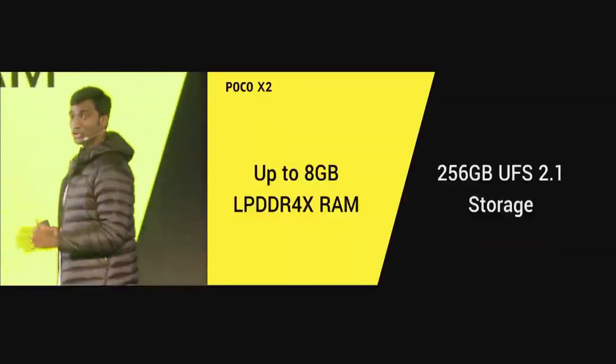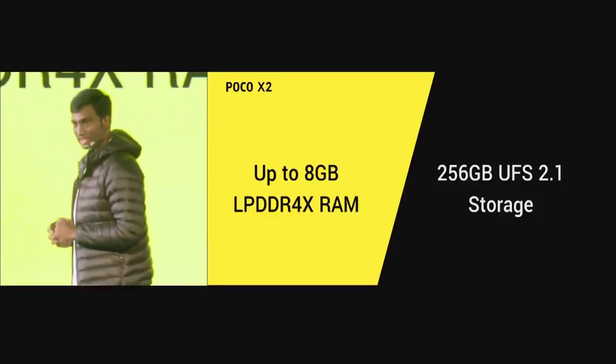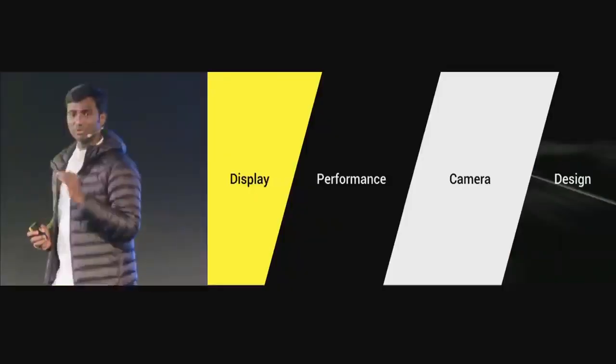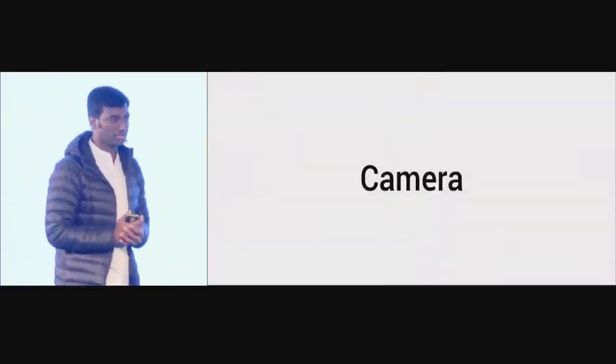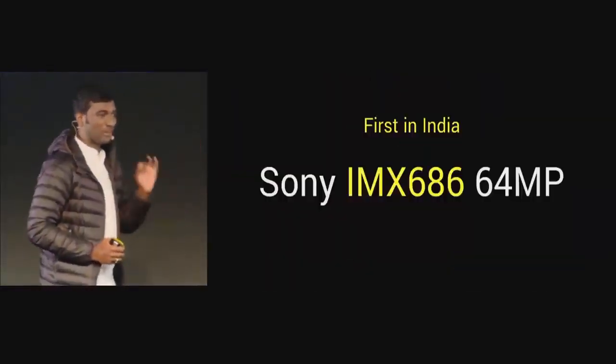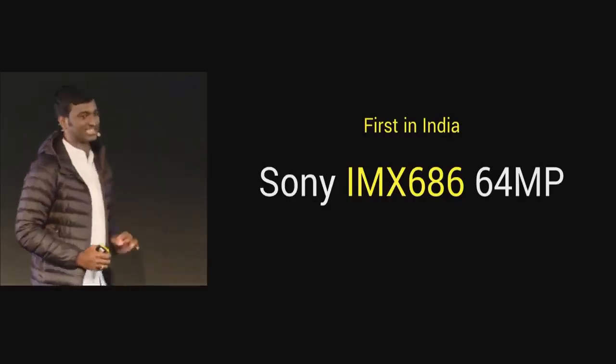With Poco X2, you get 8 GB of LPDDR4X RAM and 256 GB of UFS 2.1 storage. I'm sure all of us here like to have a good camera along with our phones. For Poco X2, for the very first time, we are bringing the Sony 64 megapixel IMX686 camera, guys.